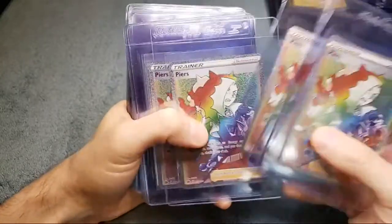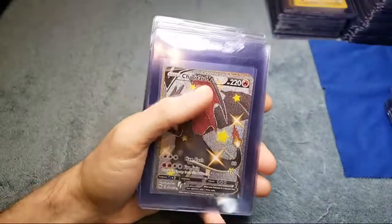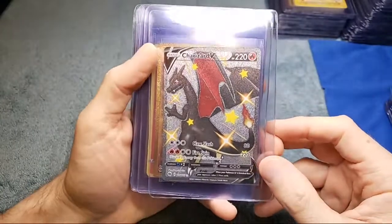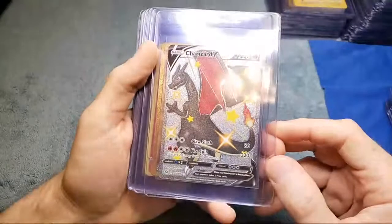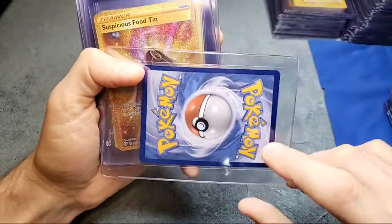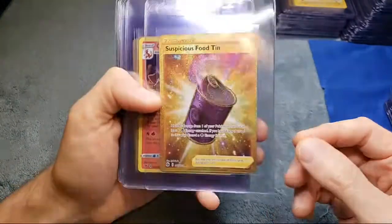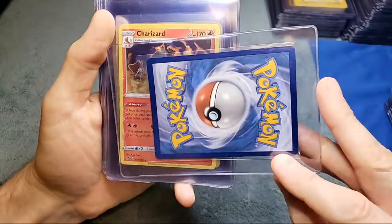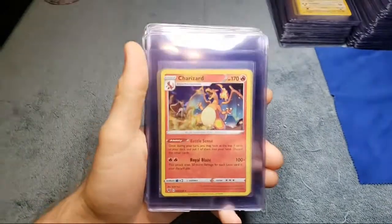Got 1, 2, 3, 4, 5, 6, 7, 8 of the Piers, and we did open this in a pack out of the Elite Trainer box. It was a 6 box I opened, and I was super stoked on it. Definitely looks like a definite 10. I'm usually pretty accurate on that. And Suspicious Food Tin, kind of a meme. Gold card, don't usually typically grade these kind of cards, but I'm just going to go ahead and do it anyways.